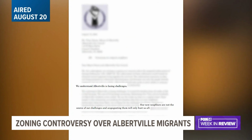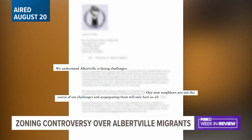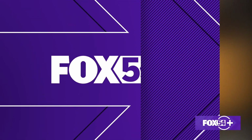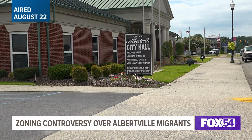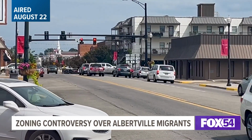Groups also shared in their letter to Albertville that they understand the city is facing challenges, but scapegoating migrants for those issues will only hurt everyone involved. Along with the questions came assumptions, very harmful assumptions. The recent influx of migrant workers has been the talk of the town, but it's how some people are expressing these concerns that has others questioning the debate itself.